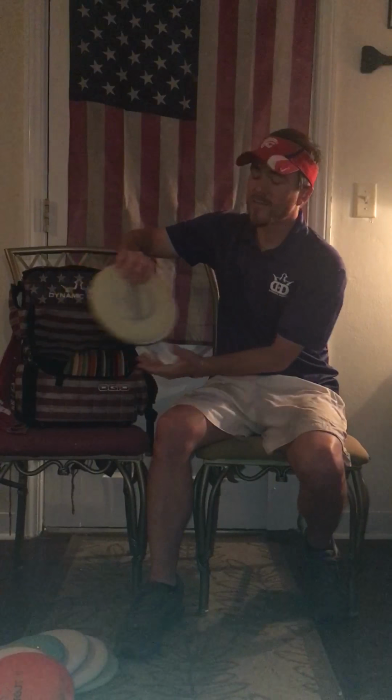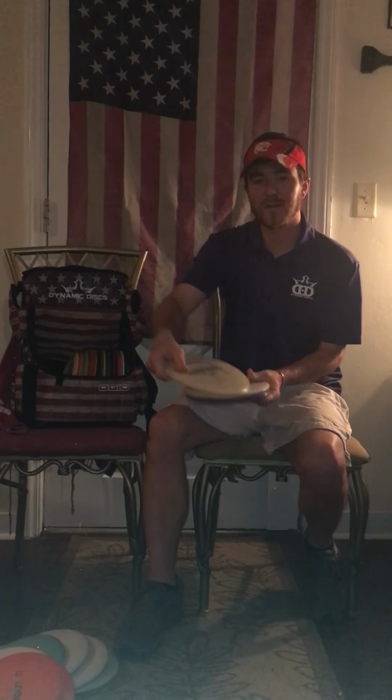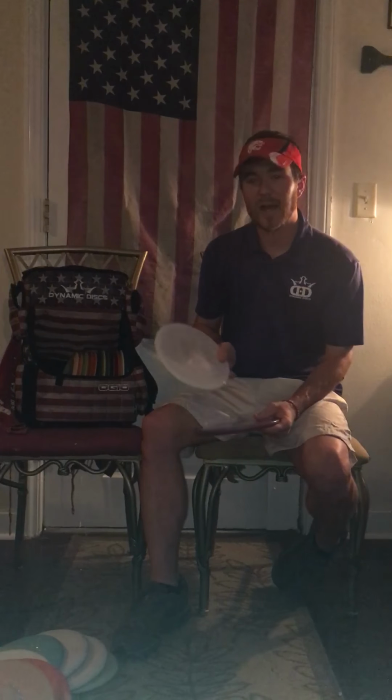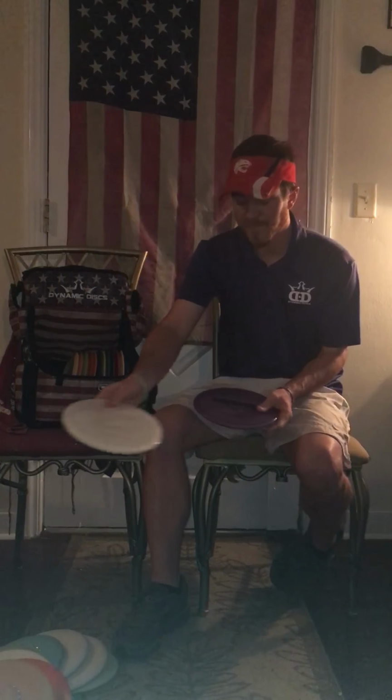To my mid ranges, for my longer straight to right fade, maybe hyzer flip shots, I use the Moonshine Truth. I've gotten this one up to close to 380, so it's definitely reliable on a straight shot. For my straight to left shots, I use a hybrid Verdict. This disc right here is very fun to throw because you can put whatever you want on it, and it just carries its line that it's supposed to.